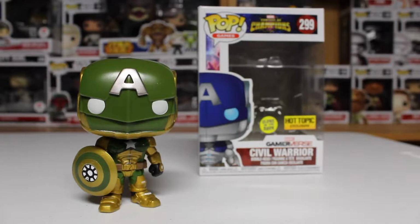And lastly, to round out my 3 for $27, I got the Gamerverse Hot Topic exclusive glow-in-the-dark Civil Warrior. The paint job on this just looks, again, incredible. Funko always kills it with the paint jobs. His colors are a little bit different than the standard. As you can see, he normally has blue and red, but this guy's got gold and green.